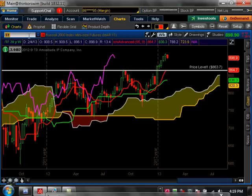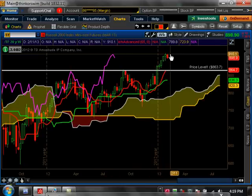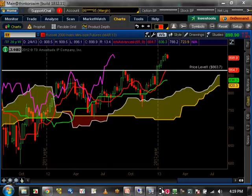Russell futures, which registered their all-time high, did a minor pullback right now, but we ideally need this thing to pull back to about 863.70 before we start looking at any opportunities there. Okay.